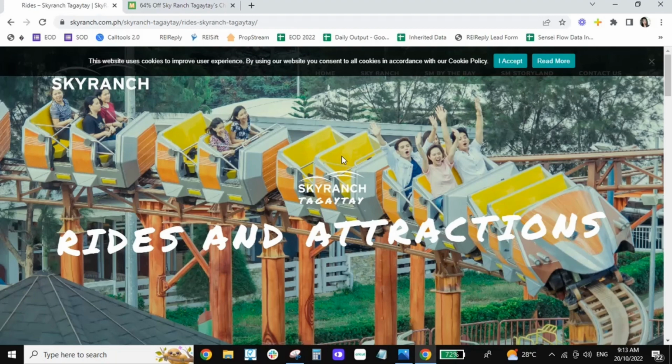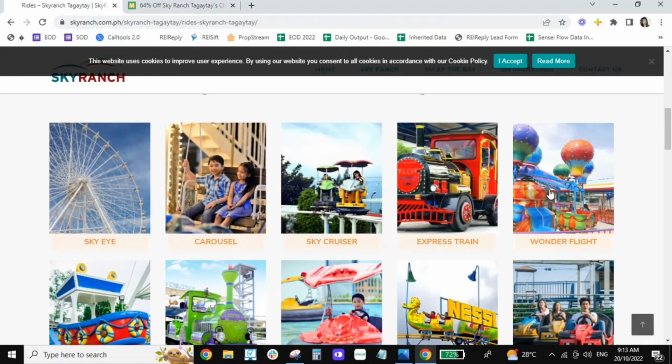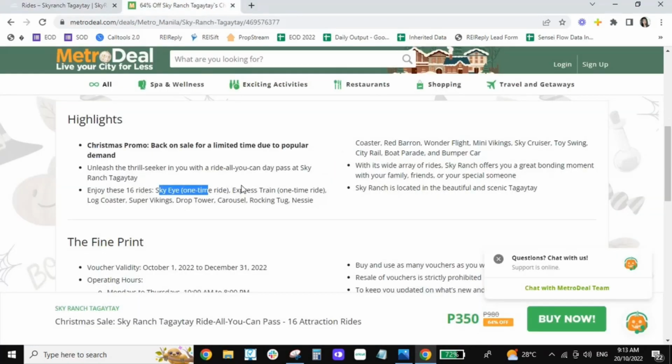So dito naman sa Skyranch Tagaytay, if you scroll down, nandito yung itsura ng mga rides. So, pwede nyo i-cross-reference dito, ano ba tong Sky Eye, ano ba yung itsura ng Express Train, and Log Coaster, Super Vikings, and the other rides that are included here. Also, mag-a-attach ako ng video ng family namin right after this tutorial if you wanna see ano yung actual na itsura ng mga rides na yon.